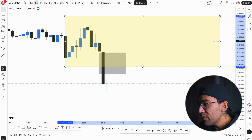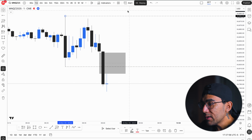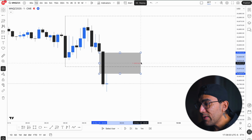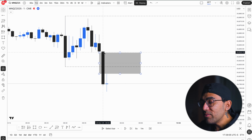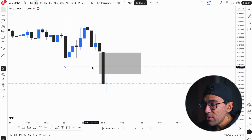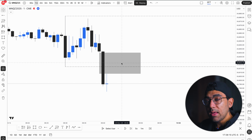And what we'll do is we'll actually get rid of this 5-minute range color. We already have the level marked out there, the high and the low. And I just want you to focus on this here. This box here represents the fair value gap that has been formed. What's important for us to recognize is that the fair value gap has been printed outside of the range. As soon as we see this gap being printed outside of the range and confirming, then we can enter the trade. Now, what do I mean by confirming?